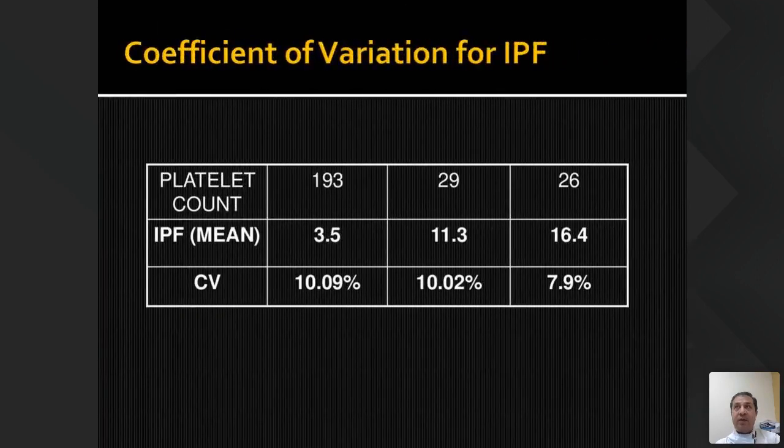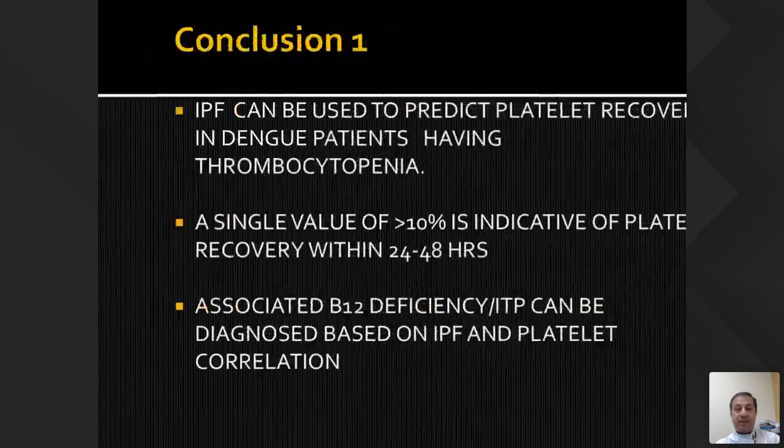All right. Remember one very important aspect, and that's about the coefficient of variation. IPF at a lower value will have a higher CV, and if you have a higher IPF, the CV will be lower, and there is no surprise to that, because the moment the numbers are higher, the CV will obviously be better.